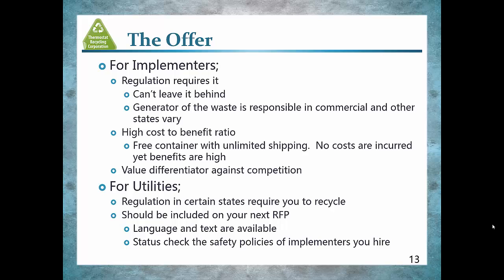Secondly, this offer that we have today is a very high cost-to-benefit ratio for you. It's a free container. It also includes unlimited shipping. There are no costs incurred, yet the benefits to you are high because you can use it as a value differentiator against your competition, particularly when you're using it as an RFP quoting mechanism when you're trying to win a job that has direct install of these devices.